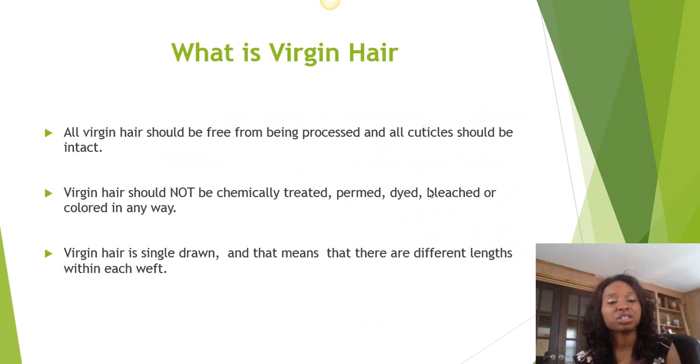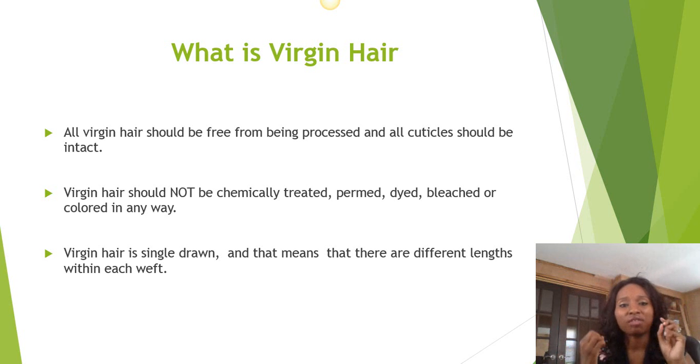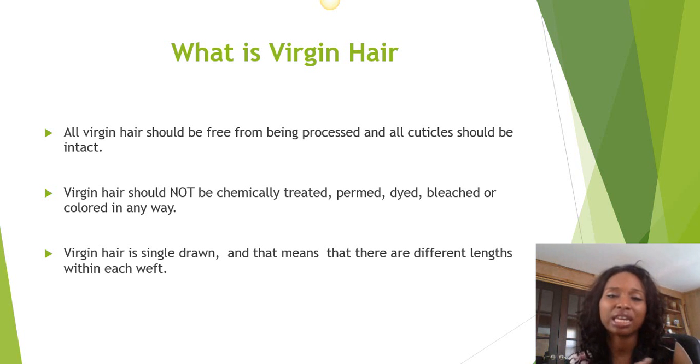All right, so what is virgin hair? Virgin hair is really hair that is free of being processed. There's no chemicals, there's no dyes in it. The cuticles are intact. Virgin hair should not have any perms, bleaching, anything like that. So if you think that you have some fake virgin hair, and if you just look at it and it really doesn't look like a natural tone, it's probably not real virgin hair. Virgin hair is single drawn, and that means that there are different lengths within each weft. So you definitely want to check those out.